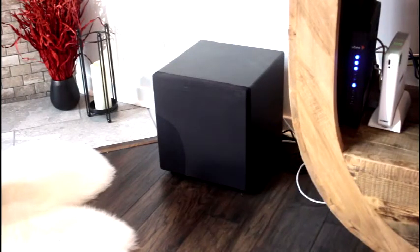For a subwoofer, I'm using a Parts Express number 300 Titanic. This is a 10-inch front-fired subwoofer, and it does have its own amplification. Been very happy with it. It's worked fine, and it is in the updated system. So that's what we started with.